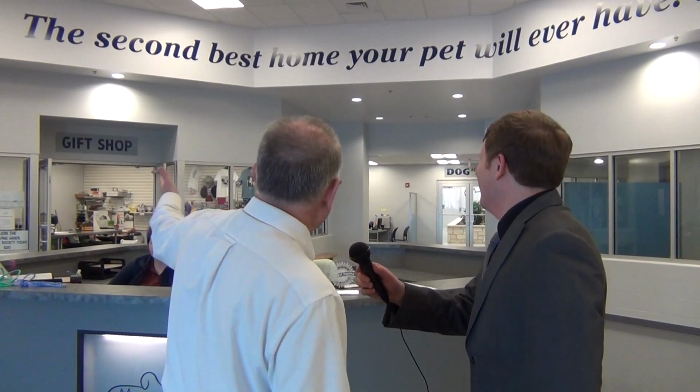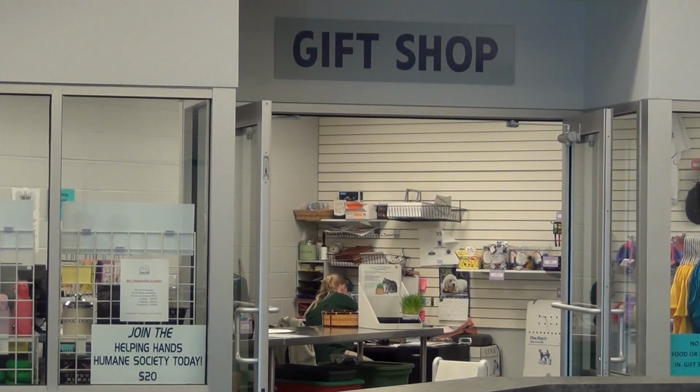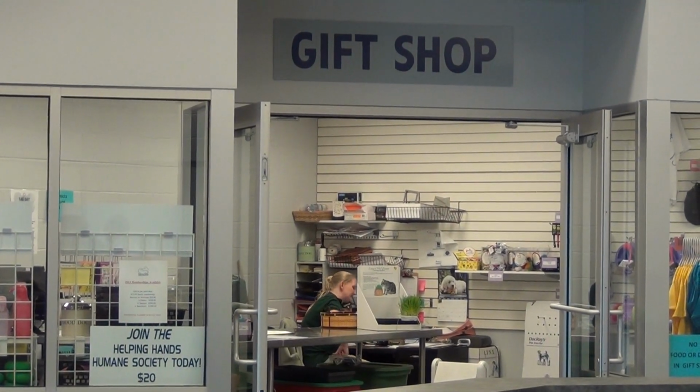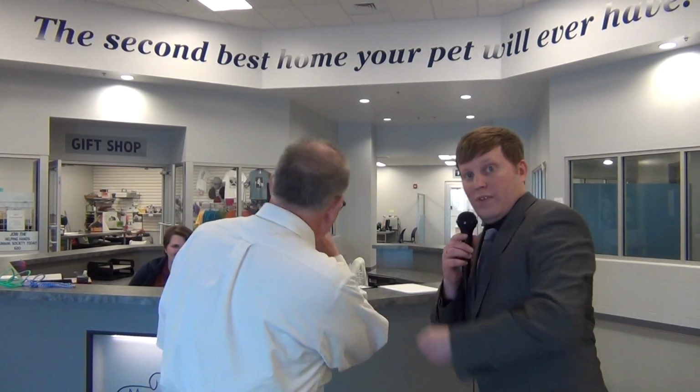Off to the immediate left, and it's part of the octagon theme again, is our new gift shop that's been very successful, filled with just stuff to get you home with to begin, but also the now famous Helping Hands hoodie or logoed t-shirt, that kind of thing. Available for sale in the Helping Hands gift shop right around the corner right over here.